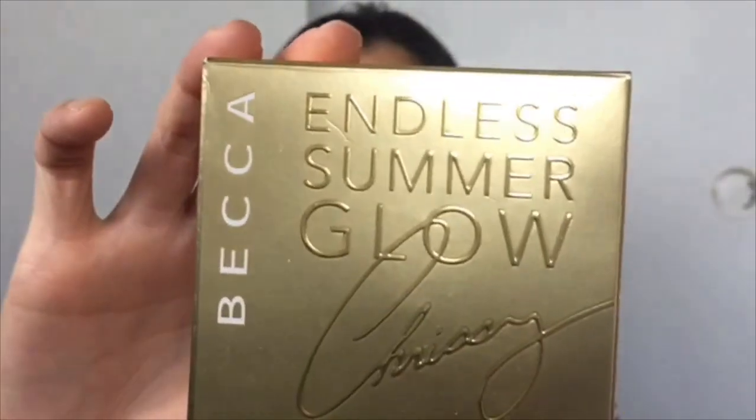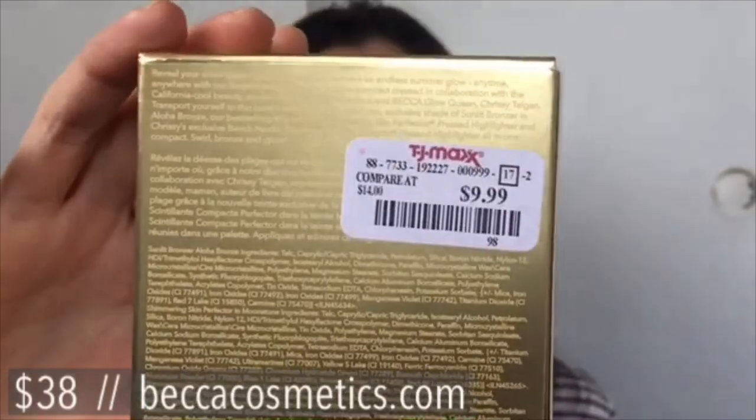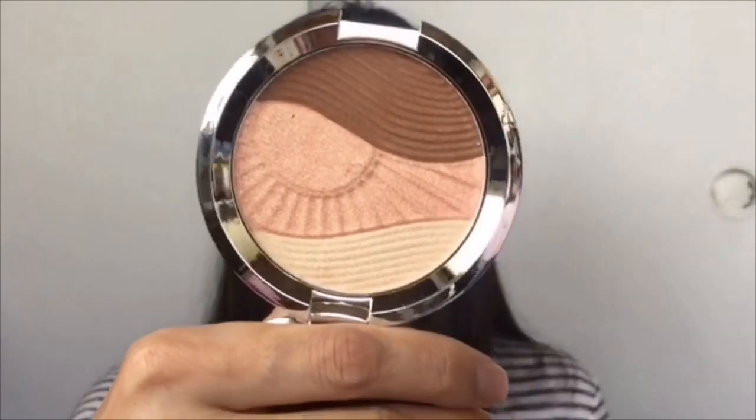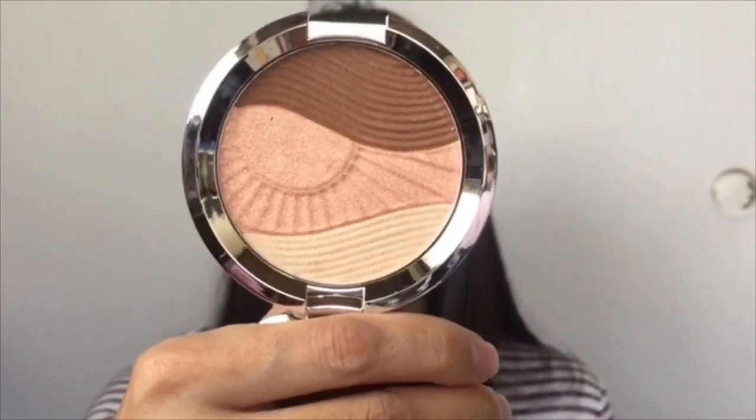Next, I found the Becca for Chrissy Endless Summer Glow Bronze and Glow Compact, and this was $9.99 at TJ Maxx. So this is actually a full-size product. There's a mirror, and isn't that bronzer just so beautiful? I can't wait to test this out.